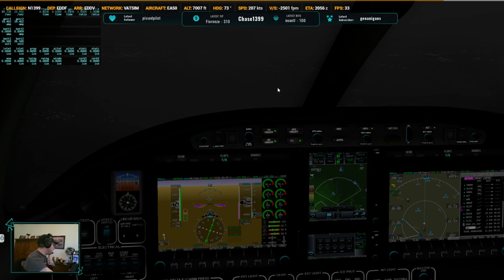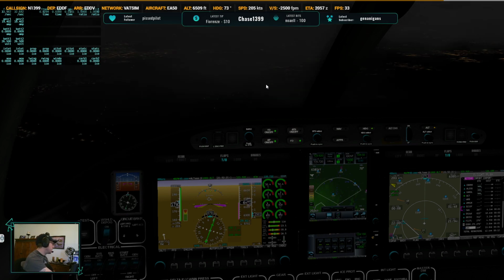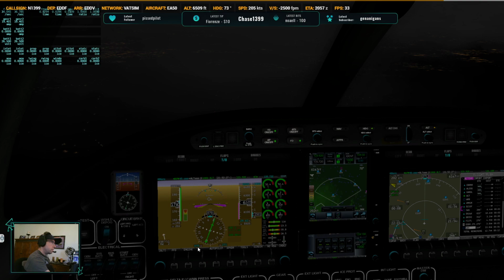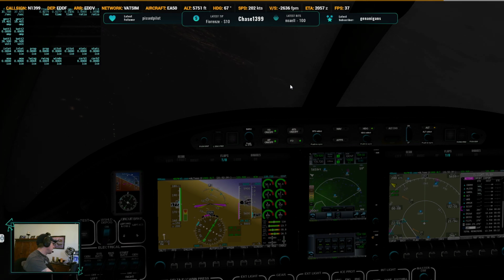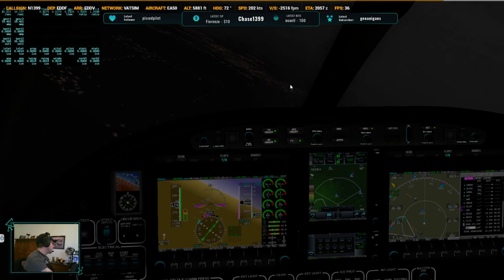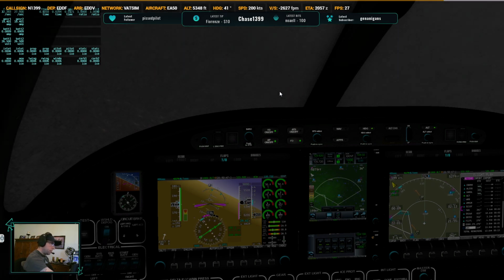Swiss cheese, hey buddy, how you doing? WRB is Warburg VOR? Yeah, he did say that. I couldn't remember. Most VORs are city names, so I would assume it's probably the same over here in Germany. So Warburg is probably a city in Germany. November 1399, turn left heading 360. Left turn heading 360, 1399er. Swiss cheese says, evening, chase and chat, or evening. How goes it? It's going good. We're having a good old time flying over here.